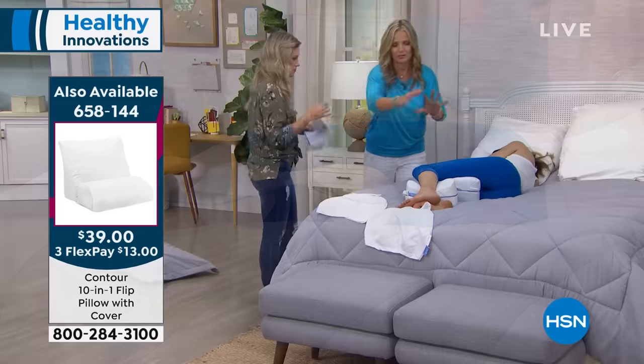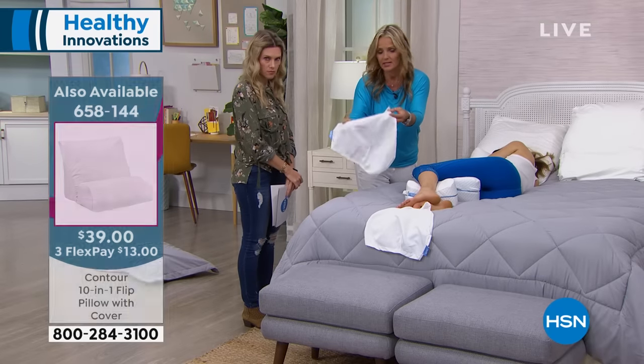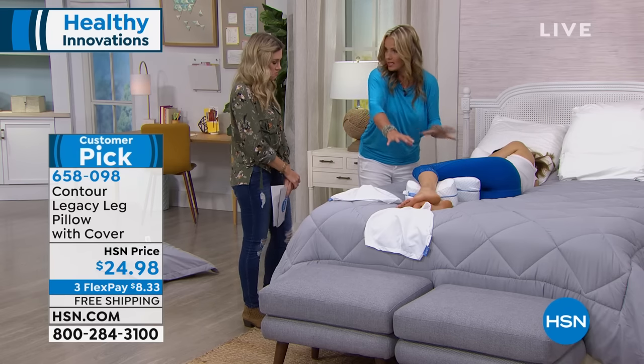Totally. But I'd really want to come back to the 2 pillows. I love that you get 2 pillowcases. They've got a little pressed stud on the top, so you can join them together as well. So you can keep them linked.